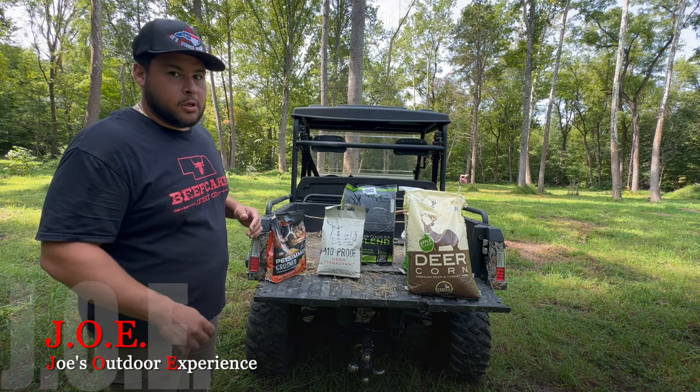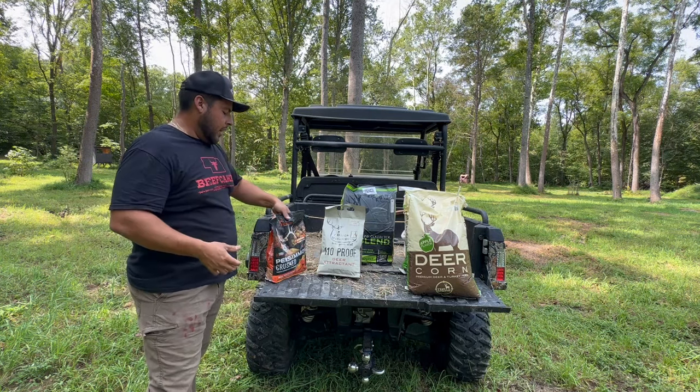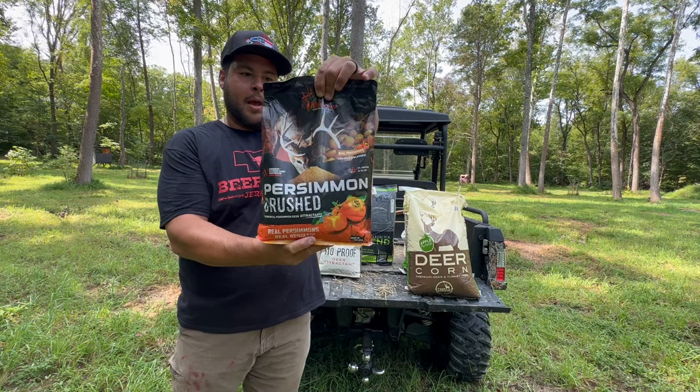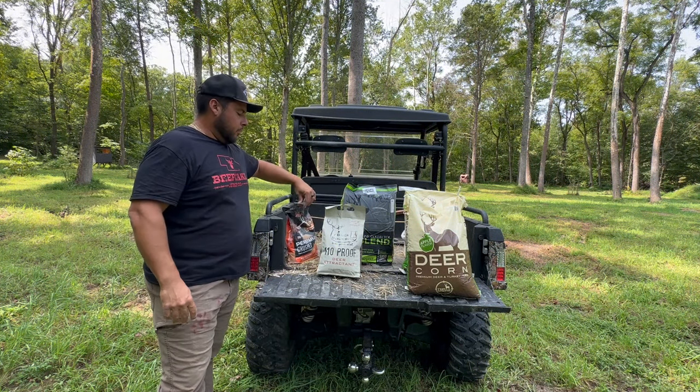Hope everyone's doing well. So today we're doing the Walmart Deer Attractant Challenge. From lightest to heaviest, we have the WildGame Innovation Parssimon's Crush. It's a 5-pound bag, and it was $9.98, with 17% crude protein.